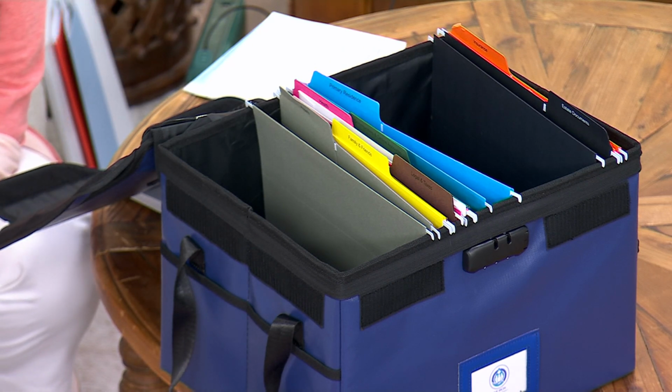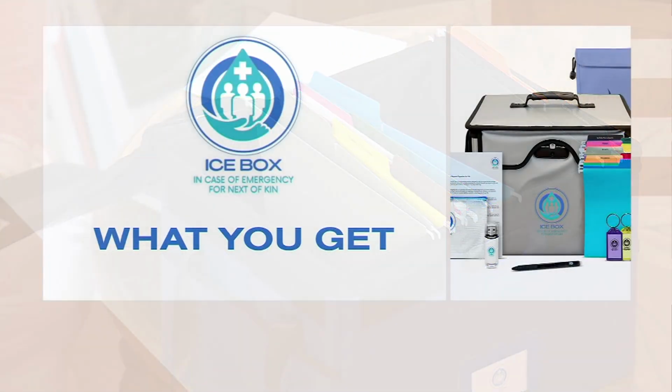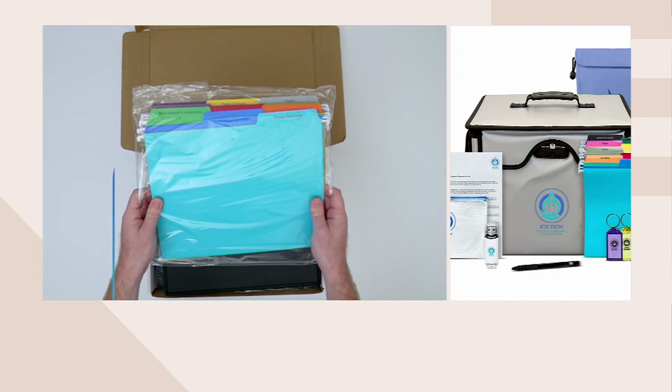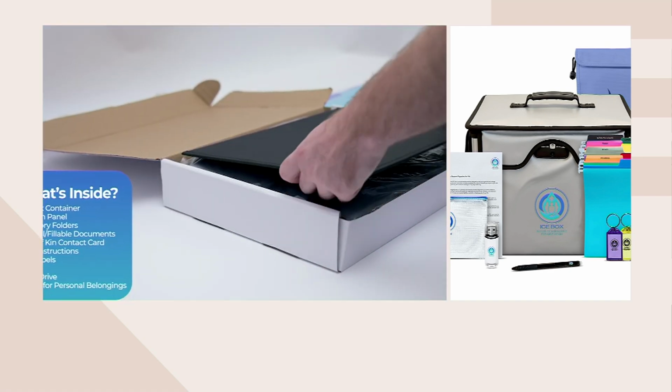If you live in an area, or you might have adult children that live in an area where because of tropical storms, because of hurricanes, because of inclement weather, because of wildfires, they have to evacuate, I highly encourage equipping them with an ice box, an in case of emergency box, so they have everything you need. This makes a fantastic housewarming gift, even a wedding gift, right? Think about where they live. It will be such a valuable gift for them.